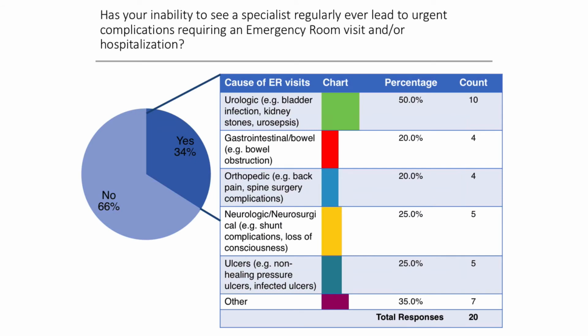And when they were also asked, has your inability to see a healthcare professional or specialist led you to come visit the emergency room or have a complication? 34% of them said yes, and they felt it did. And of those 34% with issues, half of them were urologic related, whether they were kidney stones, UTIs, or urosepsis.